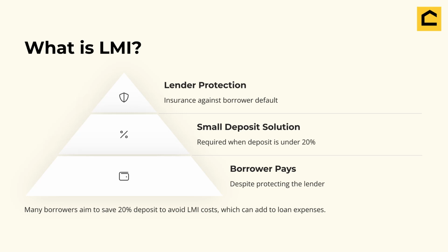Next up is lender's mortgage insurance, known as LMI. Now, what is LMI? It's basically an insurance policy that protects the lender if you, the borrower, are unable to repay the loan. It is generally required when your deposit of the purchase price is less than 20%. Now, this is important. While it protects the lender, you, the borrower, are the one who pays for it.